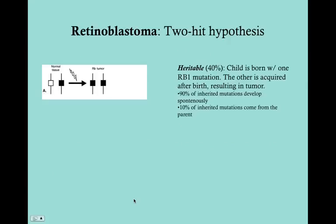So there's what's called the two-hit hypothesis, and this can actually apply to other cancers, but it was actually discovered when researching retinoblastoma. The guy's name escapes me right now who came up with this. I think it's Knudson. Anyhow, the heritable form of acquiring retinoblastoma is where the child is born with one retinoblastoma mutation, and then the other is acquired after birth, and that results in a tumor.